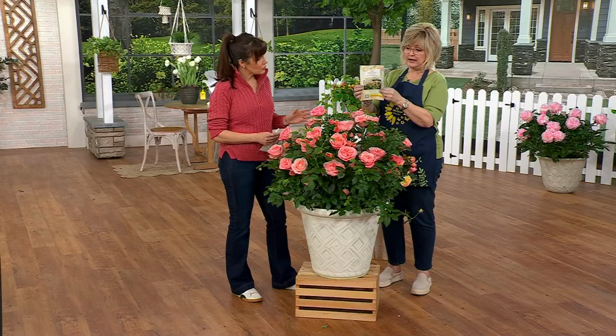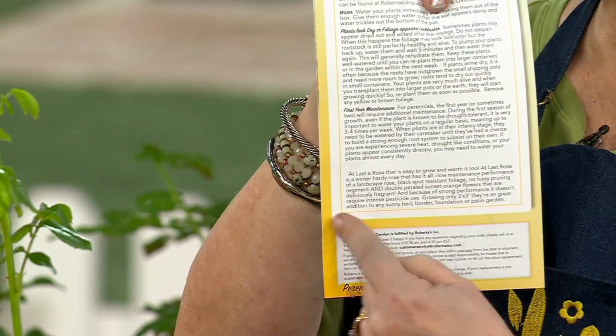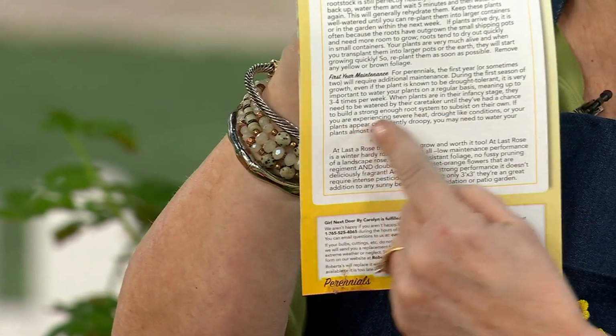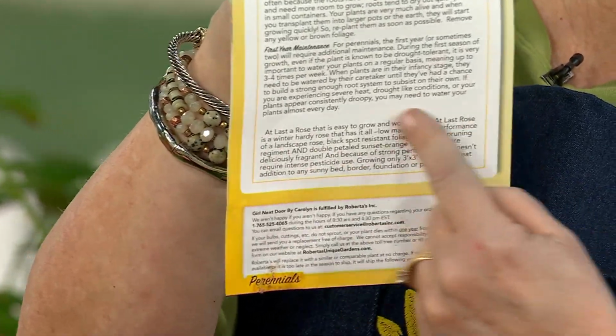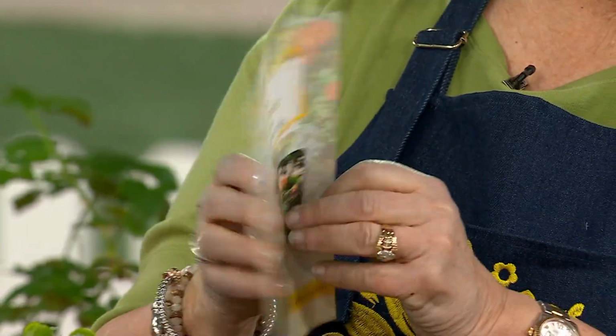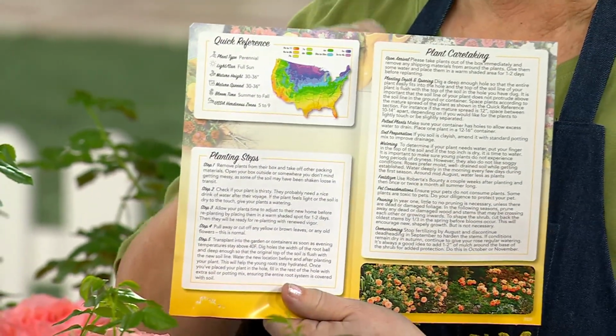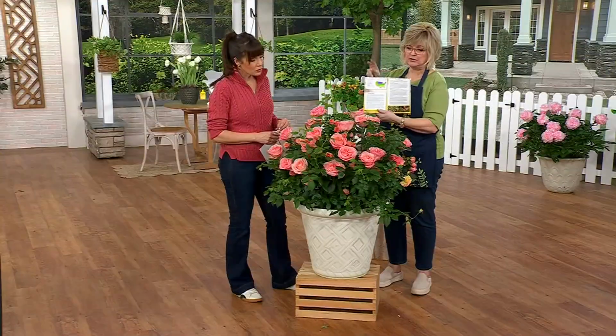Keep your growing guide. In the growing guide, on the back page, usually at the bottom paragraph, it's going to tell you all specifically about why this is a fabulous plant that you picked. Then when you open it up on the inside, it's going to tell you how to plant it, what to do when you open the box, troubleshooting if you have a question, like, oh, something looks funny.